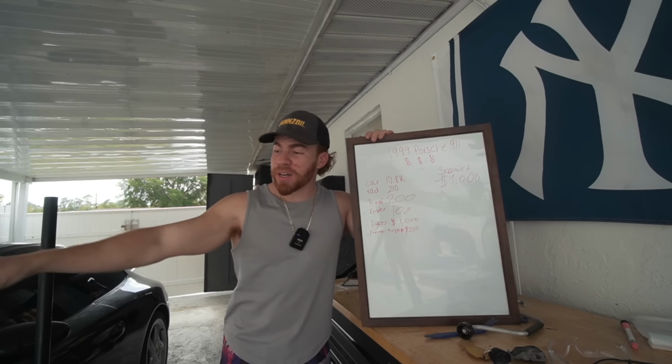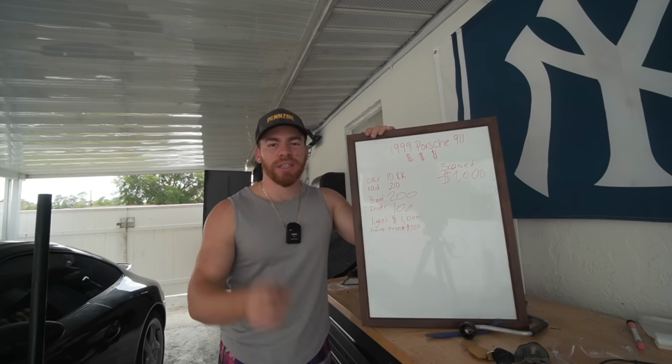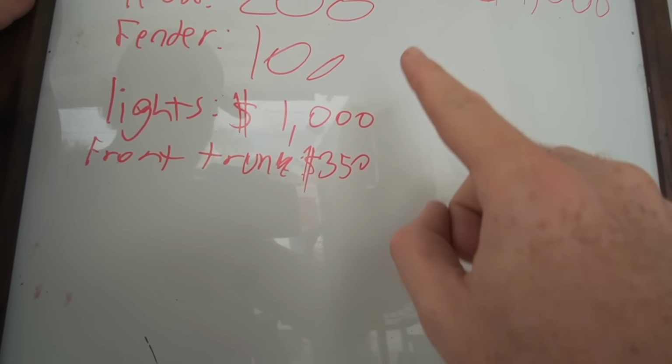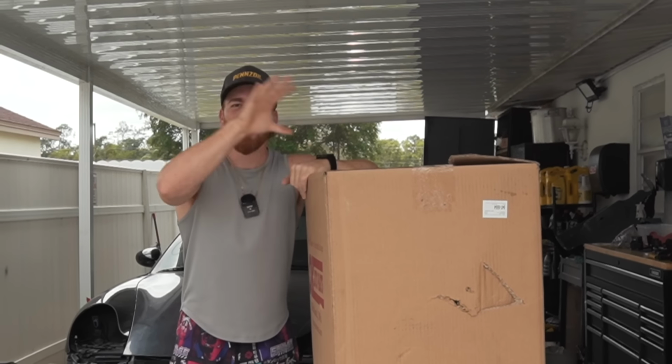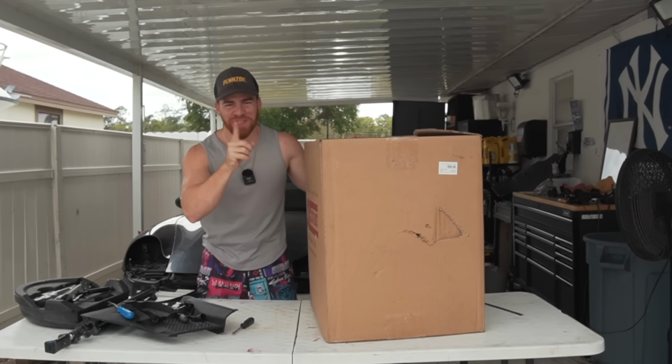So although we made a bunch of money on the hood and fender, we lost all of it because we got scammed for $1,000. Although we got scammed for $1,000, we had to spend another $1,000 on lights, which we're still waiting for. The Porsche is starting to look like a car again, and here we have the whole radiator stack. So hopefully we can finally drive the car for the first time.